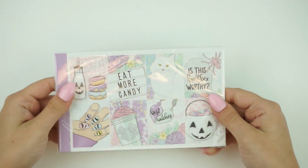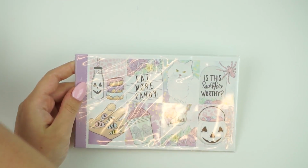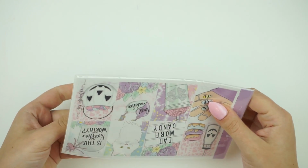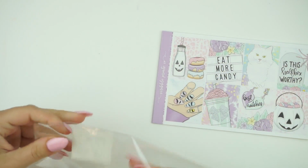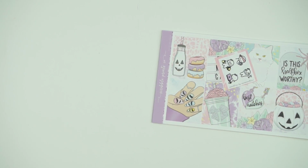Then we have the other exclusive art for this week, and this is the Pastel Halloween. So like I said, this is an art collection that you will not find anywhere else. So if you go ahead and open it up, I love this so much. You have something kind of like polar opposite to the Hocus Pocus one, where that one's like really dark and vampy.